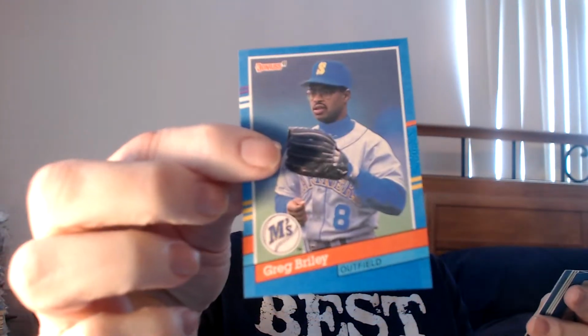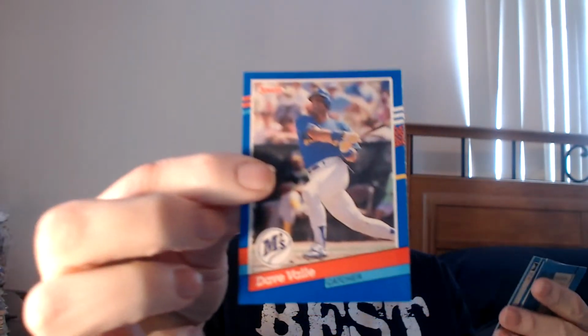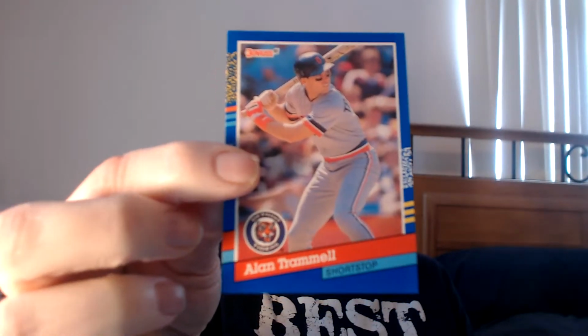Our first Diamond Kings is of Ramon Martinez of the Los Angeles Dodgers. Then we got Greg Briley of the Seattle Mariners, Keith Miller of the New York Mets. Then we have Hal Morris of the Cincinnati Reds, Dave Valley of the Seattle Mariners, a Diamond Kings card of Rafael Palmeiro from the Texas Rangers. Then we got Chris Sable of the Cincinnati Reds, Scott Rudinski of the Chicago White Sox. Then we have Milt Thompson of the St. Louis Cardinals and Hall of Famer Alan Trammell of the Detroit Tigers.